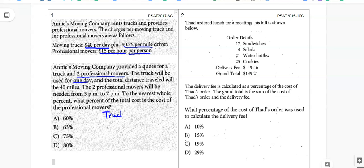So the truck is going to be used for 1 day, so we got $40 for the truck. Total distance is going to be 40 miles. So I'm going to do this 75 cents, so 0.75 times 40 miles. That's 3/4 of 40, which is 30. So that's going to be $30. So we're up to 30 bucks for the mileage.